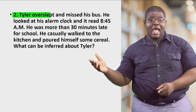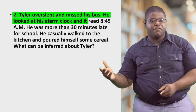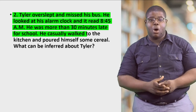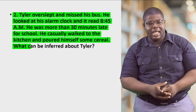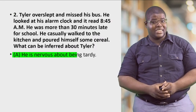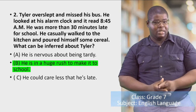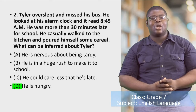Tyler overslept and missed his bus. He looked at his alarm clock and it read 8:45 a.m. He was more than 30 minutes late for school. He casually walked to the kitchen and poured himself some cereal. What can be inferred about Tyler? A. He is nervous about being tardy. Tardy meaning late. B. He is in a huge rush to make it to school. C. He could care less that he's late. And D. He is hungry.